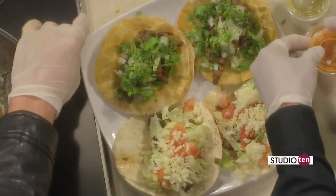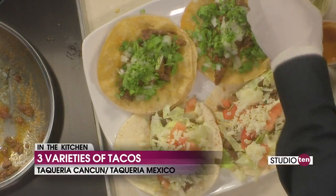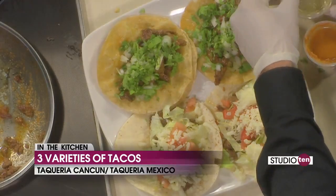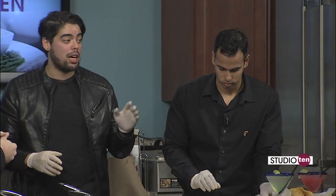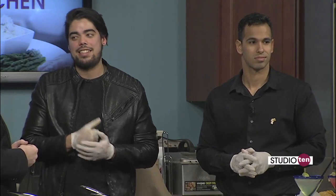Now, for people who are not familiar with the difference between Taqueria Cancun and Taqueria Mexico, Taqueria Mexico, more of a restaurant. Taqueria Cancun, would it be fair to say more of a restaurant/bar? Yes. At the moment, it is right now. Taqueria Mexico is undergoing a transformation. We're getting new floors there. We're making more space to get more tables in, so we're going to be able to target more customers at the same time on Fridays and Saturdays when we have karaoke, whenever we have live music.